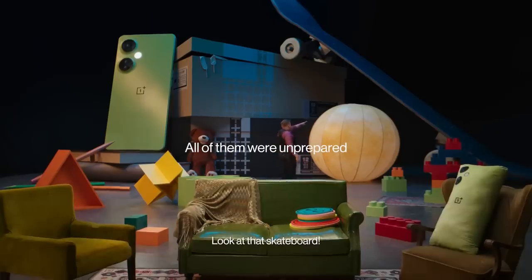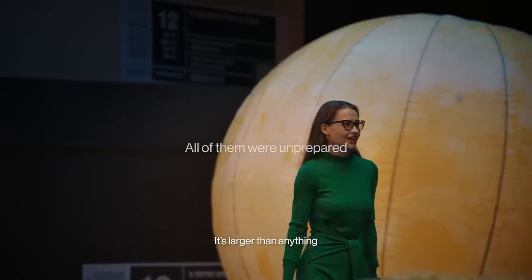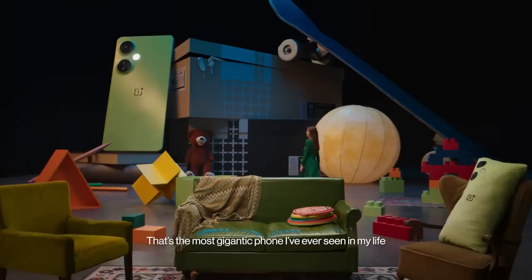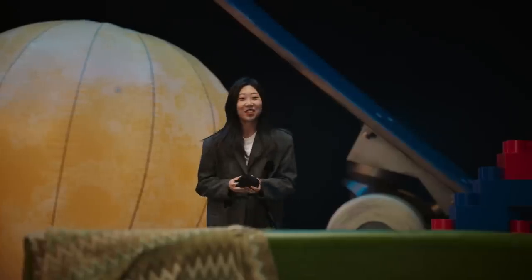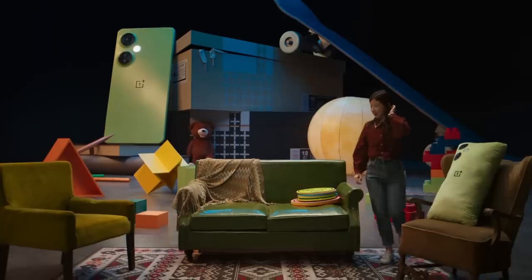Whoa! Look at that skateboard! It's larger than life! Okay, it's definitely larger than life. It's larger than anything. This is the most gigantic phone I've ever seen in my life. So, do I need to sit on the couch? Okay, thank you. Exciting.